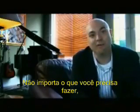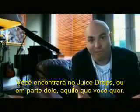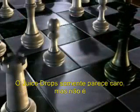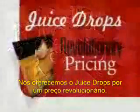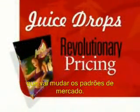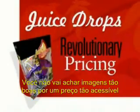No matter what you need to do, you'll find that there's a JuiceDrop or part of one to meet your need. Don't be concerned about cost. While JuiceDrops look like they'd be expensive, they're not. We offer JuiceDrops at a revolutionary price that's going to change the industry. You won't find graphics this good at a price this low anywhere.